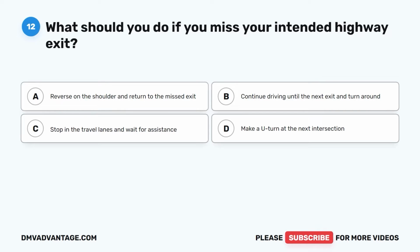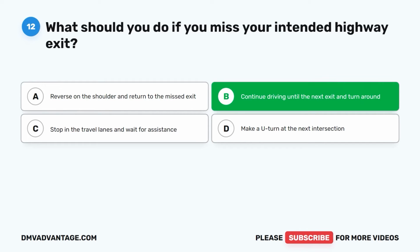A. Reverse on the shoulder and return to the missed exit. B. Continue driving until the next exit and turn around. C. Stop in the travel lanes and wait for assistance. D. Make a U-turn at the next intersection. The correct answer is B. Continue driving until the next exit and turn around.